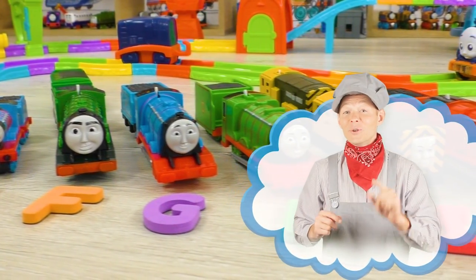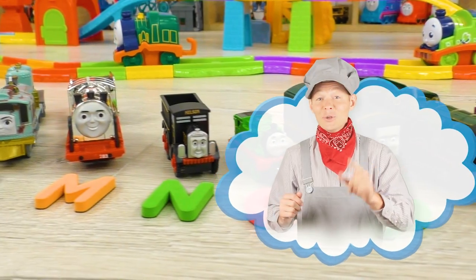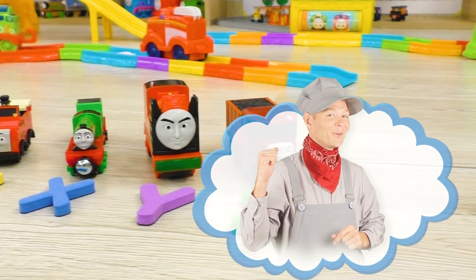My friends, do you know that each letter stands for a definite engine? Do you want to know these engines? Then all aboard!